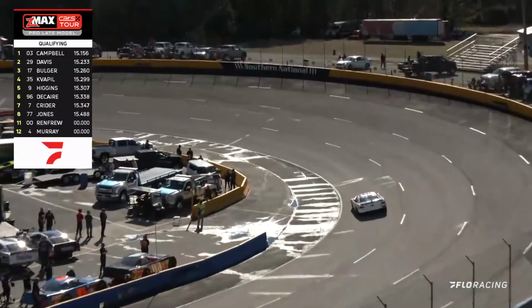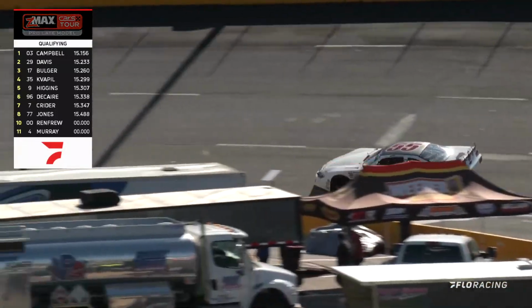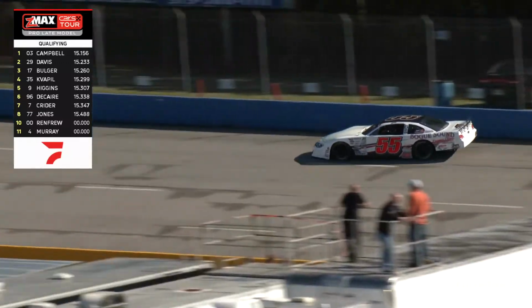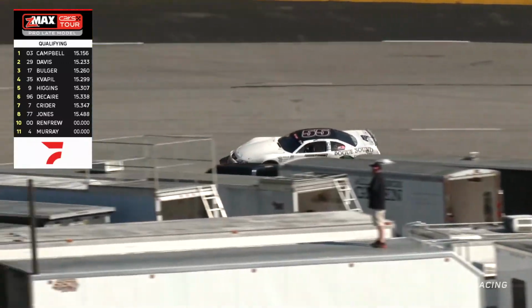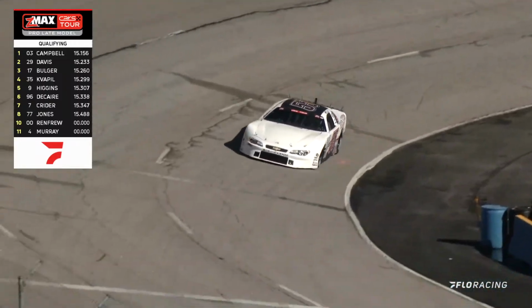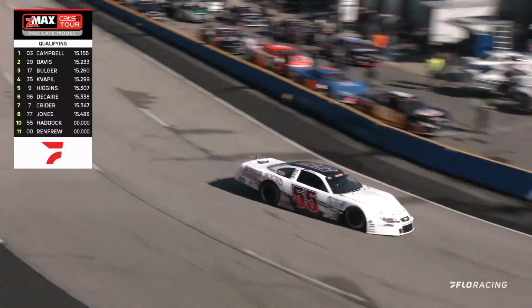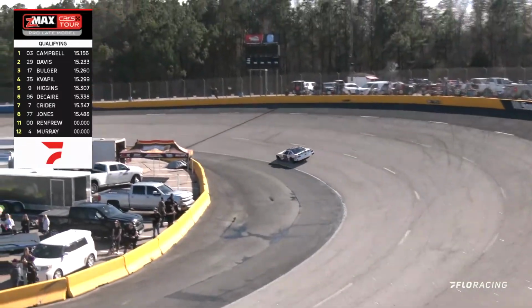Another one of the newcomers to the Cars Tour Pro late models. This driver out of Holly Springs, North Carolina, driving for Haddock Motorsports in the Booge Sound Distillery, Talton's Metal Products, and Gregory Develop, number 55. This is Holden Haddock coming to the green flag. And he takes a very sharp entry down there into turn number 1.